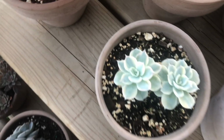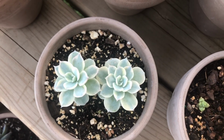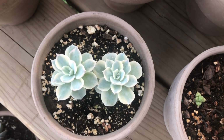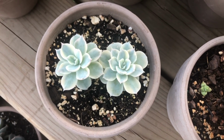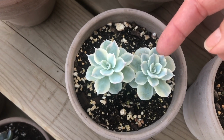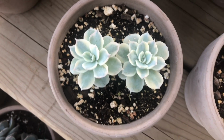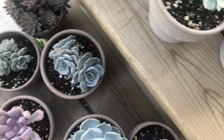It was under lights, and I took it to the conservatory and it didn't do great. It just wasn't doing anything. And then I got it outside, and I'm actually seeing some new growth, and it's opening up. So I'm really excited to see that.